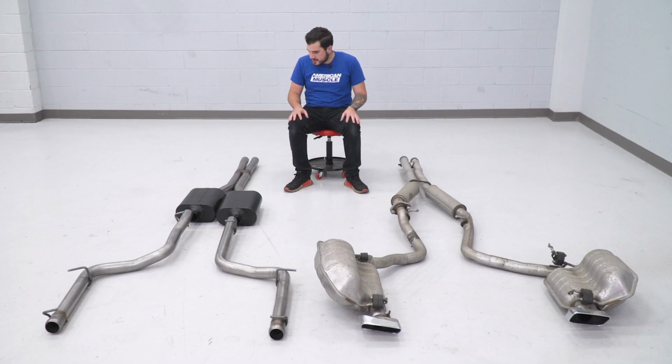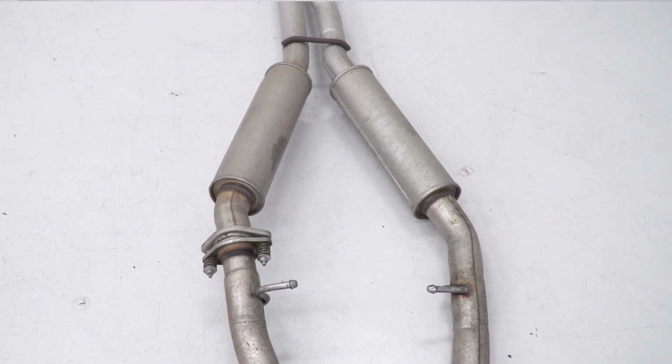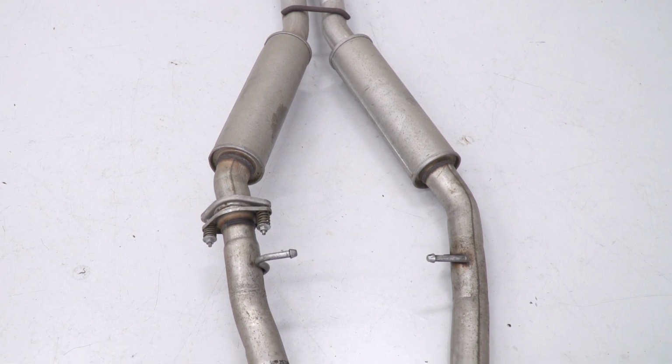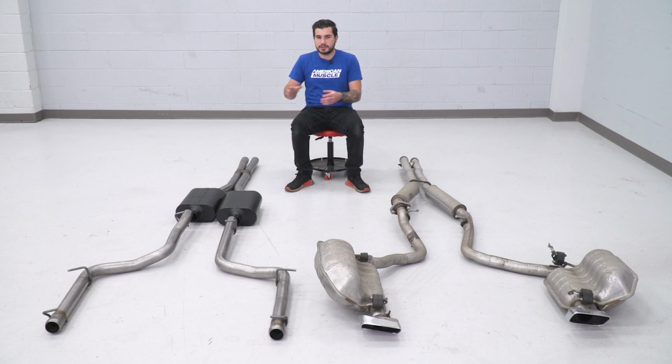Moving on from that, you'll notice that the entire system here is mandrel bent, which means it's not as kinked up around the bends as your factory one, which looks like it was kicked to death. This thing has dents all over it. That's just factory kinks from the exhaust manufacturing process there. The mandrel bend process is going to smooth out those sections there to make sure it's got a smooth airflow transition throughout the entire exhaust.